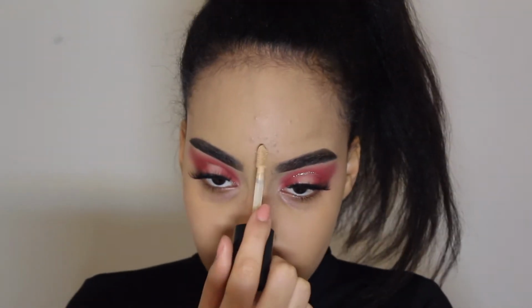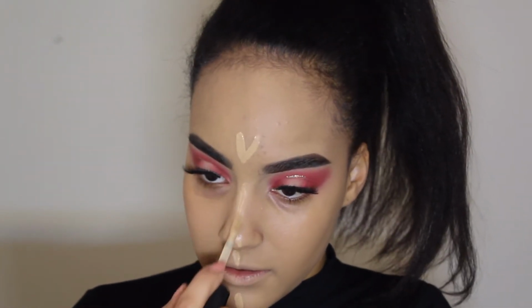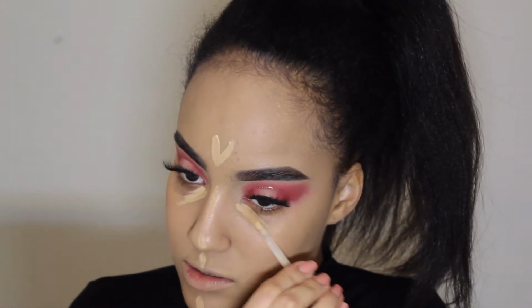Now we gonna conceal with the same Too Faced Born This Way Multiuse Sculpting Concealer that we used to prime our eyelids. I absolutely adore this concealer. It's so good. It's awesome, and it's such a big size. You get so much for your money.